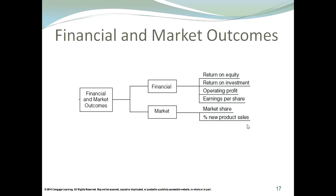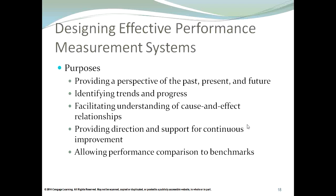Financial and market, that is again for indicating how it could include market share, business growth, and percentage of new product sales as appropriate, and commodity market and so forth. Now, designing the effective performance measurement system. This is providing a perspective of the past and future.